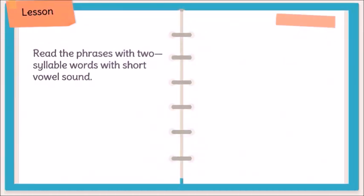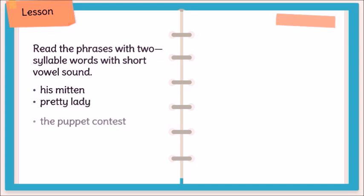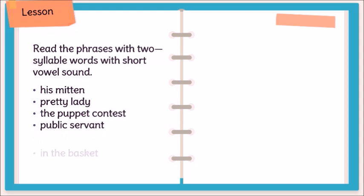Read the phrases with two-syllable words with a short vowel sound. Example: His mitten. Pretty lady. The puppet contest. Public servant. In the basket. The red ribbon.